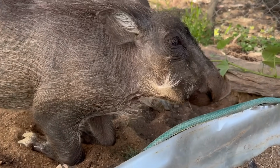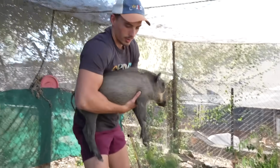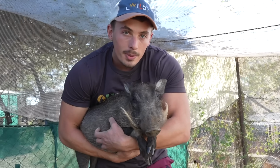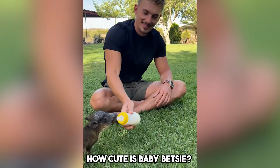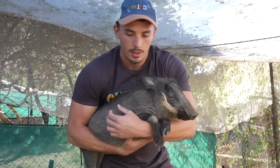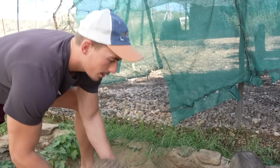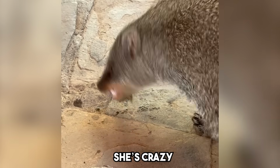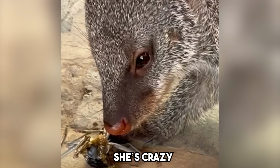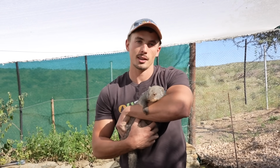Here we have, who's this? Betsy. Come here. Oh, she's getting heavy. This is Betsy. They are like a shovel with their noses, so they prepare the ground for us. Here we have Zoey. So Zoey is a banded mongoose and they love insects. So that's why she's doing such a good job to take care of all the insects.